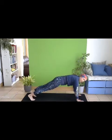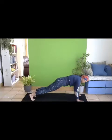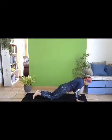Let's hold plank here for a moment. So pushing the floor away. Tailbone draws under, thighs lifted, heels pushing back. Take a full inhale. And then as you exhale, knees down or no knees, exhale all the way down.